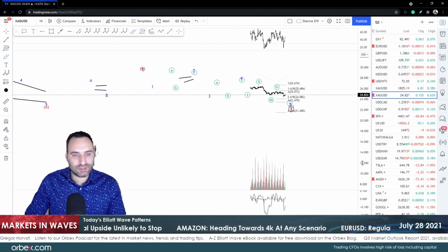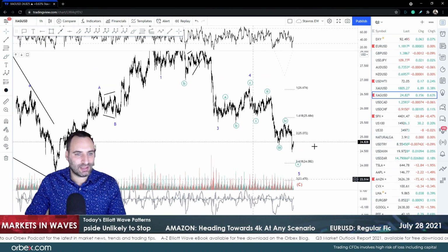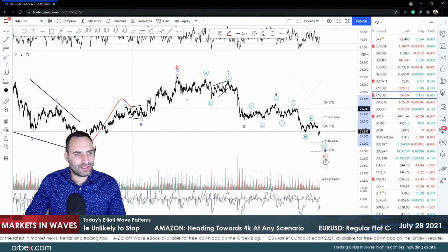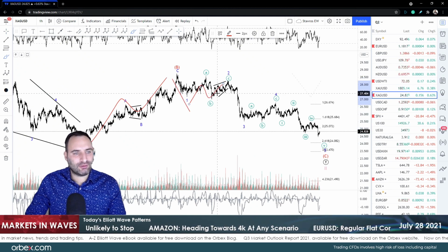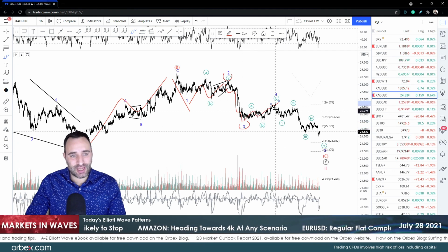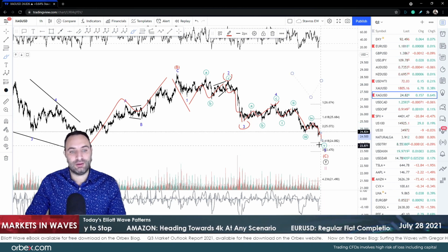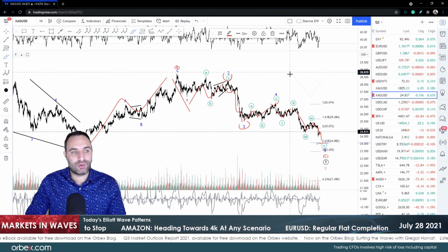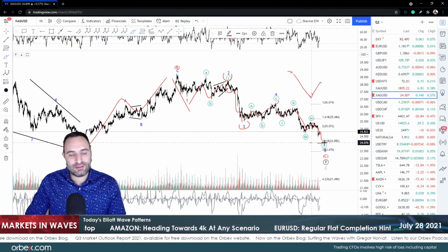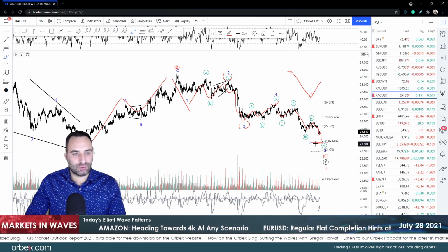So we can go a little bit closer now to look at what this correction is like and where we can expect it to end, although we did say that, but let's have a quick look internally over here. Let's look at this ABC: A is a running flat with an ending diagonal, which we are allowed, 1, 2, 3, 4, and 3. ABC just a zigzag, and 1, 2, and 3, and 4, and 1, 2, 3, 4. And I'm expecting another leg down. The 24 is a good level. Why? Because if we pull out our Fibonacci extension from 1 to 2, we get the 218 Fibonacci extension. That's why it makes a very good level to me.